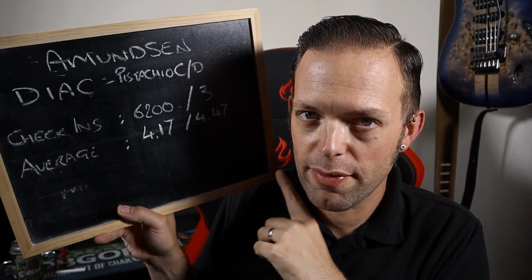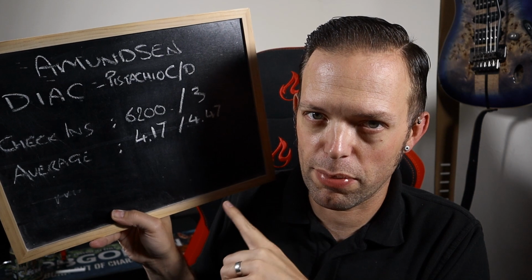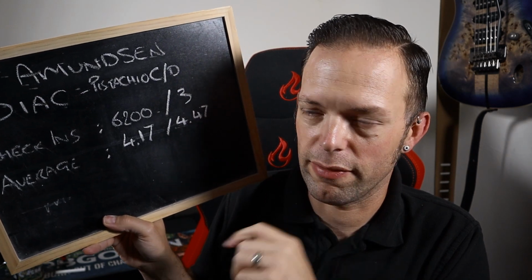And the finish is really quite nice and sweet. So, let's give it some points, shall we? But before I give it some points, we're going to go to the scoreboard of joy, which says that the Amundsen's dessert in a can pistachio ice cream cookie dough stout has had 6,200 check-ins, 3 from someone I know, and look at those average scores. They're pretty damn close at 4.17, 4.47. Yeah, it's decent. It is decent.